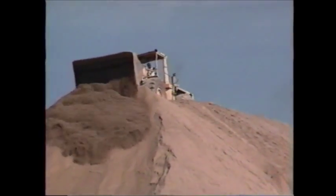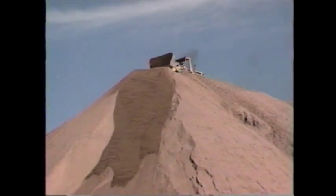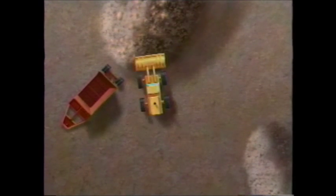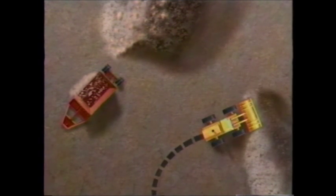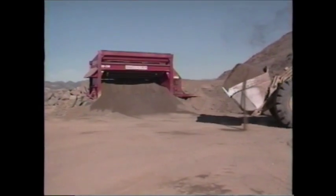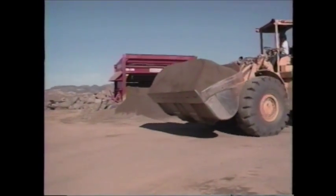The productivity of the Reed system is tied directly to the most efficient piece of equipment on your site, the articulated loader. The Screenall and Waste Manager allow your loader to streamline its operation, delivering unscreened materials, removing screened product, and stockpiling, all in one efficient cycle. More loaded trips mean more production, and that means more profits for you.